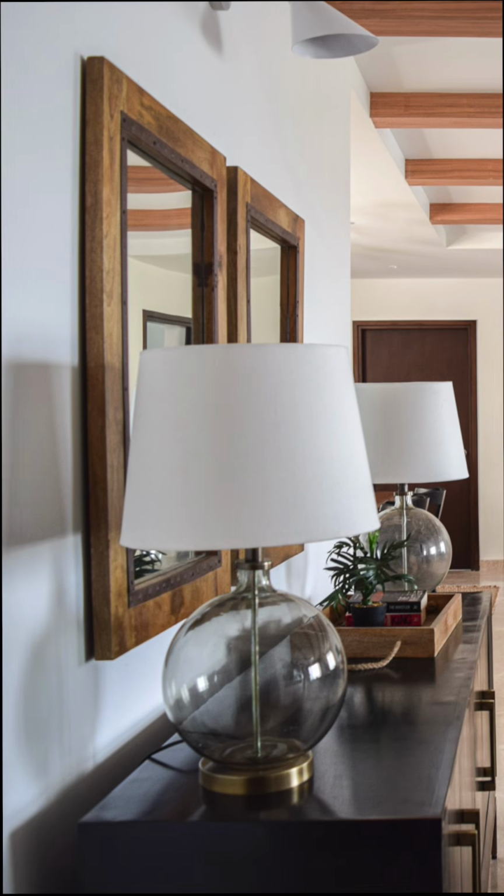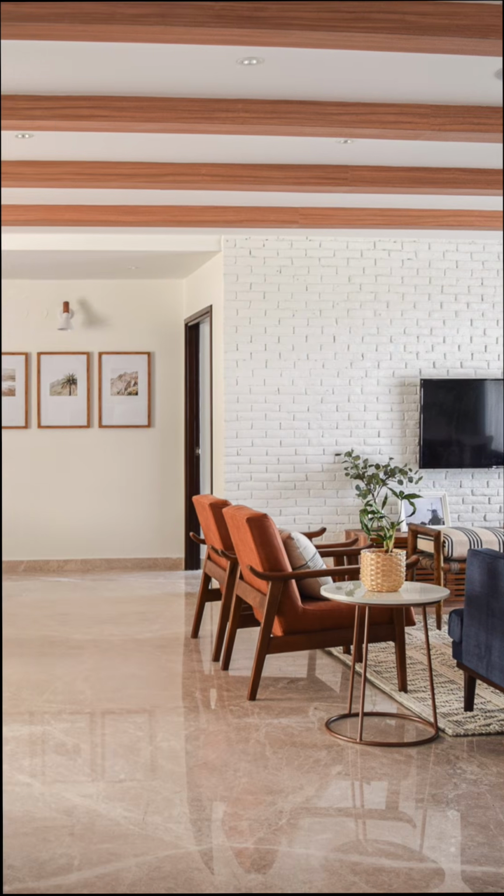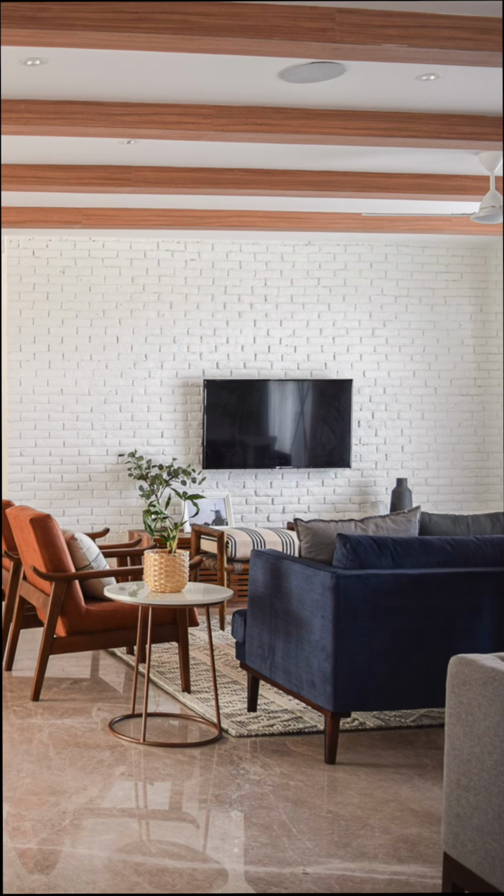Since it's an open floor plan, we decided to break up the space by adding wooden rafters to the ceiling for the living area. And it also adds a lot of visual impact the moment you enter the space.